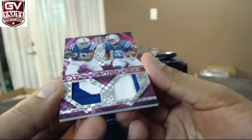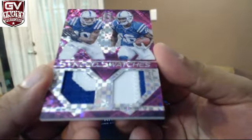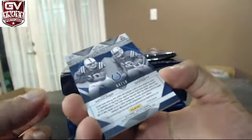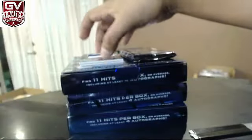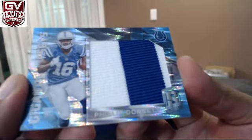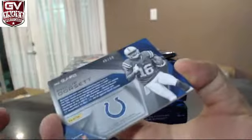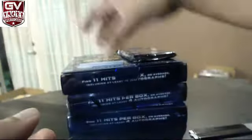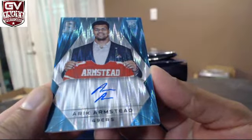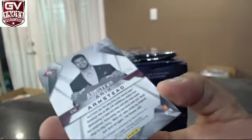Alright, first up we got for the Colts, Donte Moncrief, Phillip Dorsett, two color patches. That's for Mike, 4 of 10. Next up, nice little jumbo two color, Phillip Dorsett. Again for Mike, 45 of 50. And Armstead. Third one so far. Niners, D.A. Hammy. This one's numbered 49 of 50.